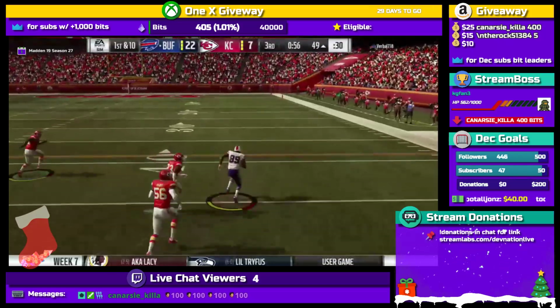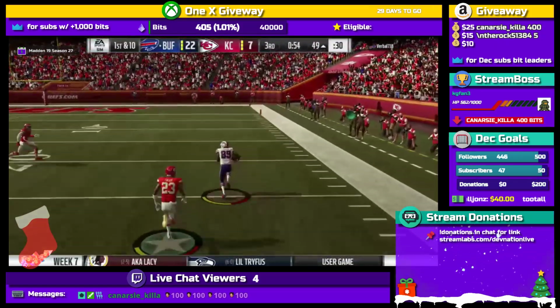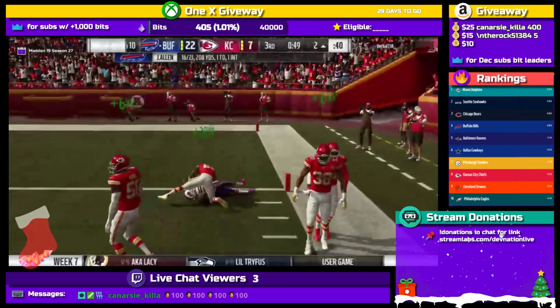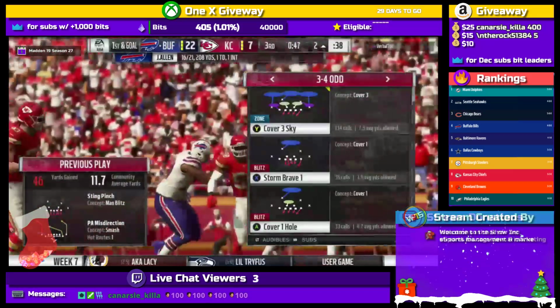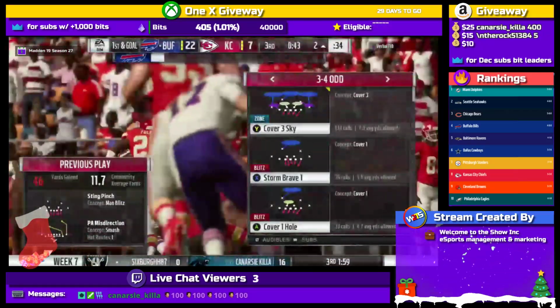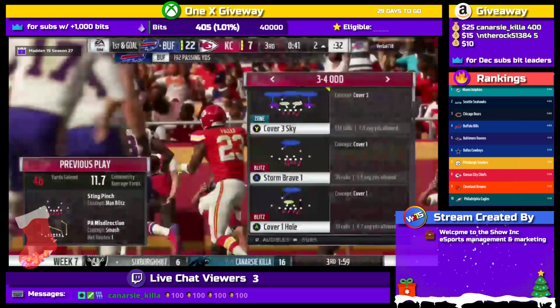Quick hitter here, it's complete. And some room to maneuver. And oh, so close as he takes it all the way to the 2-yard line. A big play there on the catch and run. 46 yards.